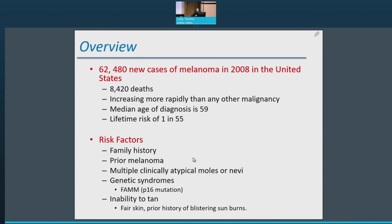And the risk factors: family history, prior melanoma, and typically having multiple clinically significant atypical moles. There's one genetic syndrome that involves P16, but most of it is just basically your skin. And fair-haired or fair-skinned people, people that are more likely to sunburn, are more likely to get melanoma.